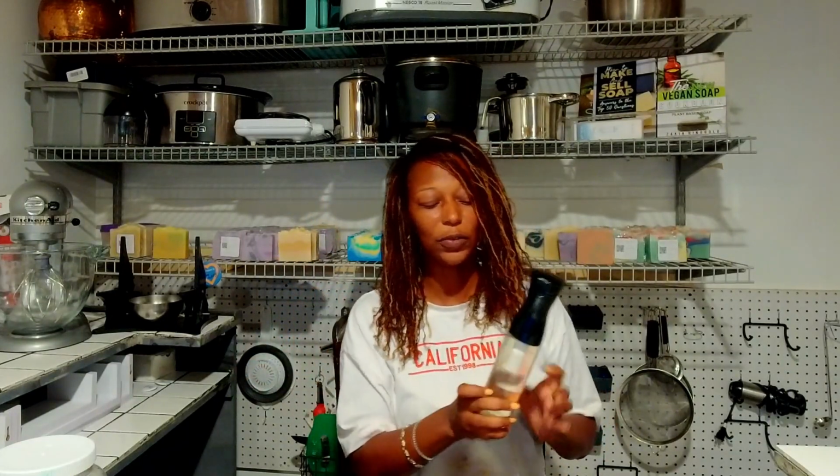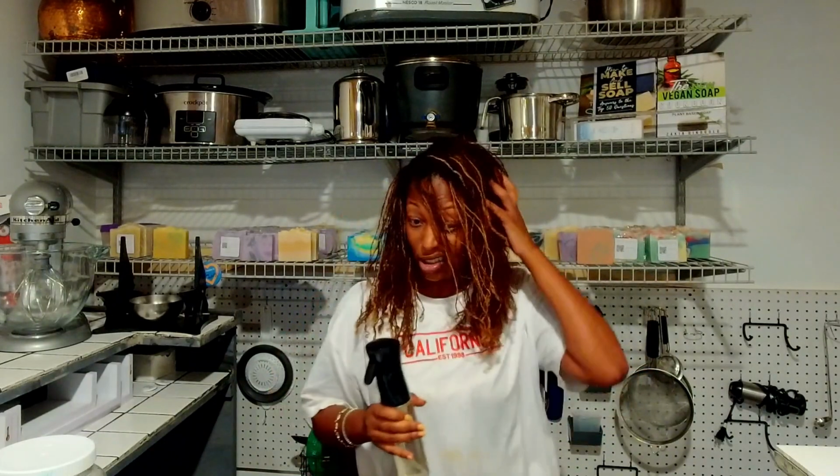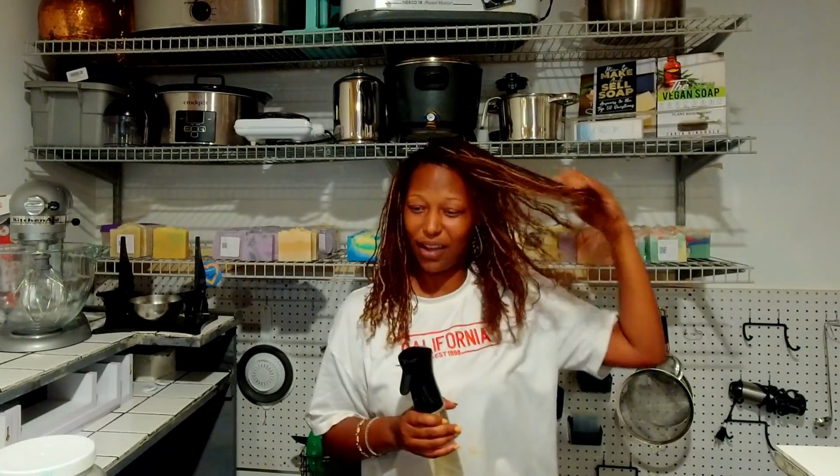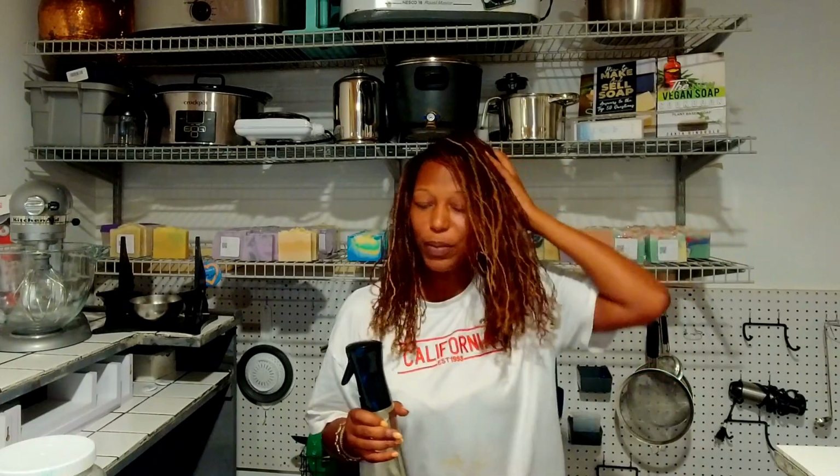Why not show what you do? So when my hair starts to feel a little dry, like you can see here, well, you can't see, it kind of looks a little luscious on this camera. Shout out to the lusciousness of those Sisterlocks. But it kind of looks a little lush, but I can feel it.